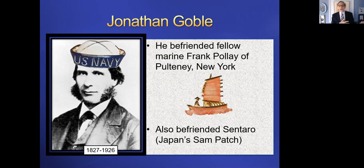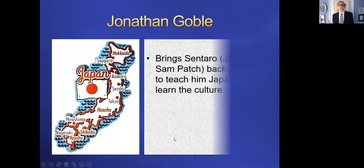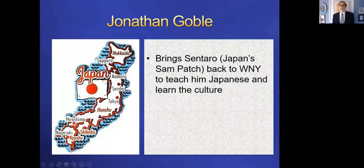So the only person from this rescue junk that he brought with them was Santaro, as a translator because he spoke English quite well. He learned English quite well. Well, Goebel got an idea, and he decided to bring Santaro back to Western New York with him to teach him Japanese and learn the culture.